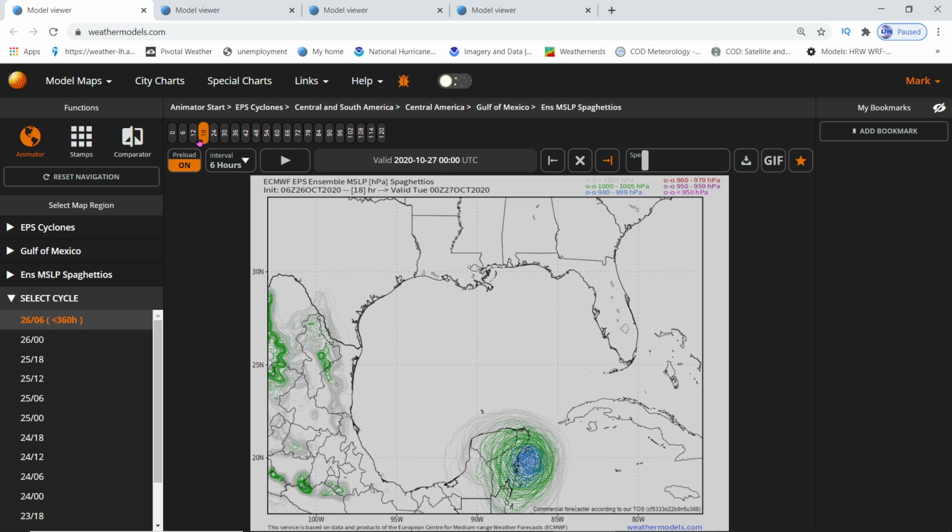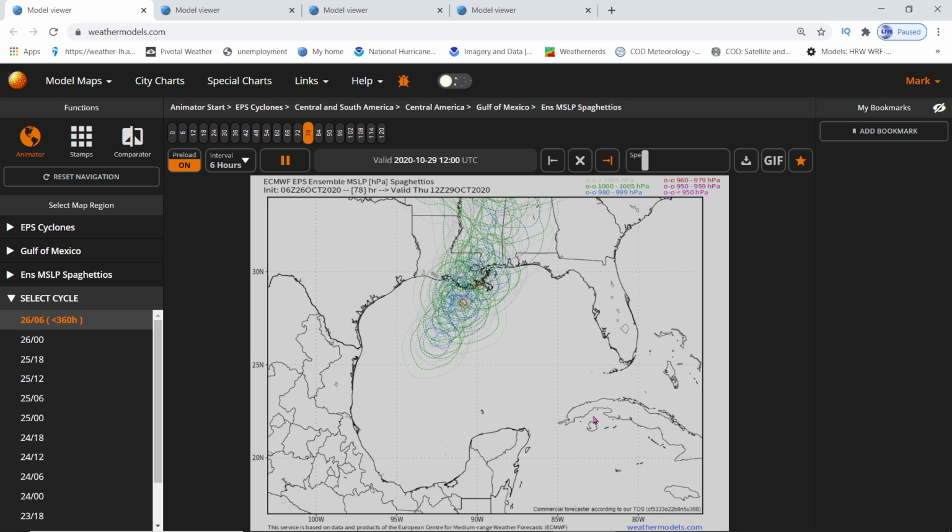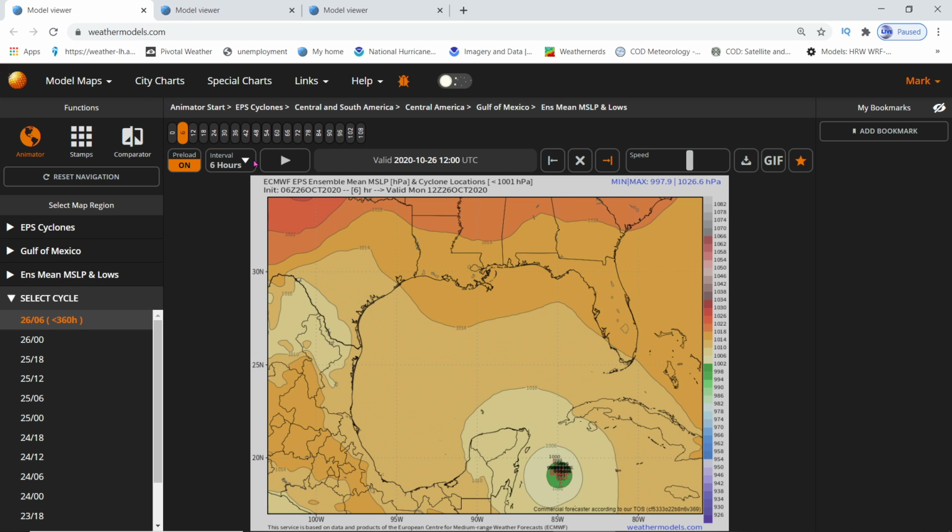Now this right here, this is your cyclone, your EPS cyclone. So you can see, I'll play it. This is all the possibilities that the low pressures could take and the surrounding pressure areas around them as they cross over the Gulf and come into the States. And that's all tracks.